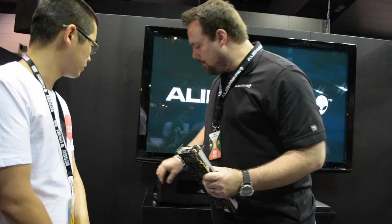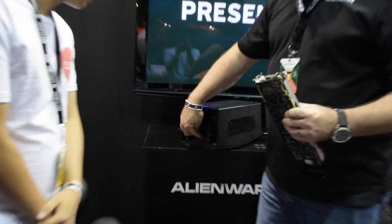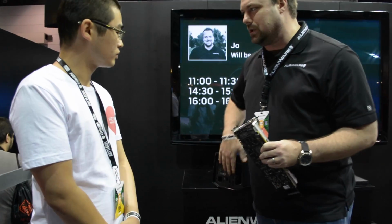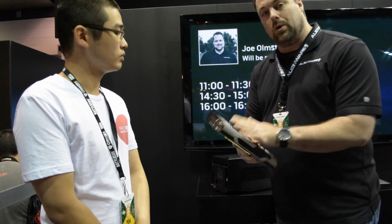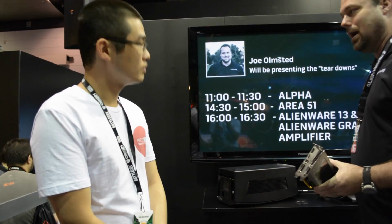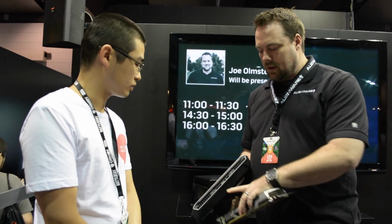We also have on the back 4 USB 3 ports. We know that once you're in that mode at home, you can plug your keyboard and mouse into here. This card will drive these ports here. It will drive the LCD panel. It'll also drive the mini DisplayPort and HDMI at the back.